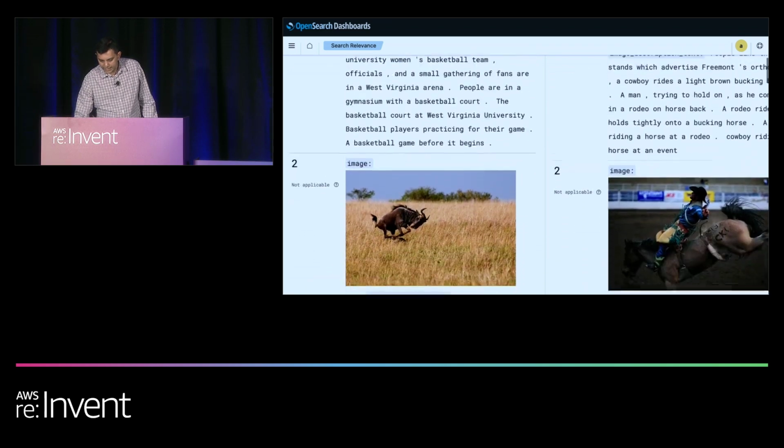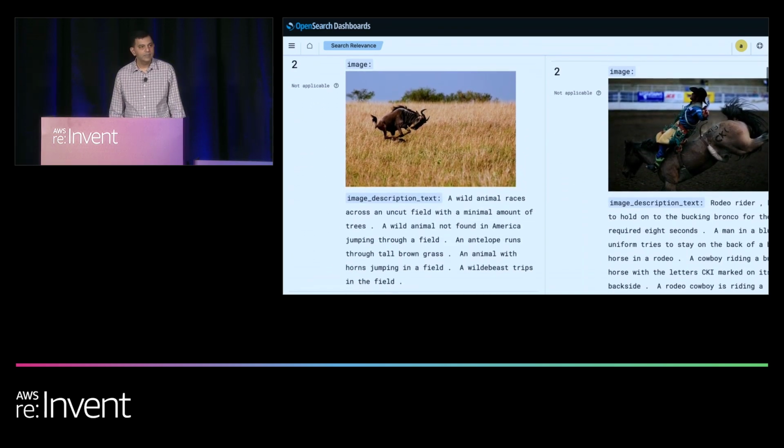Let's look at the next image. Here you see an animal in the countryside, a wild animal in the countryside. And again, BM25 sort of indexed on the word wild, while semantic search is using, again, the semantic meaning and returning, again, a cowboy riding a horse in a rodeo.